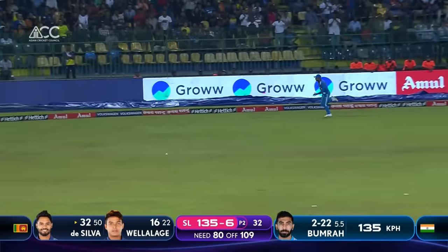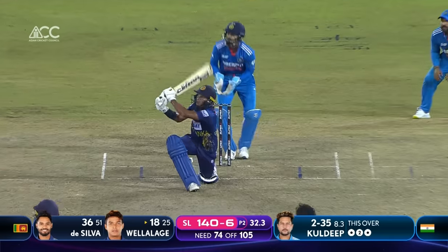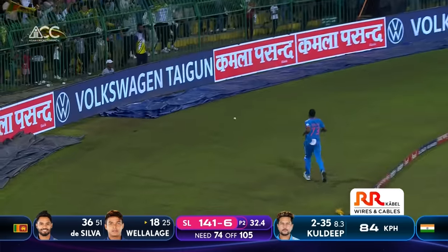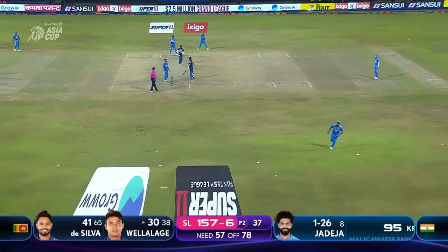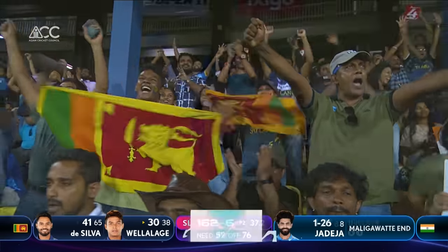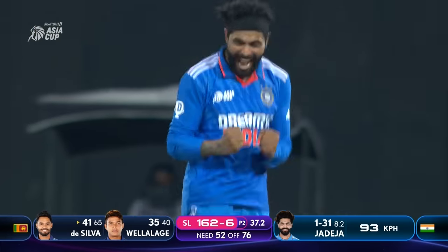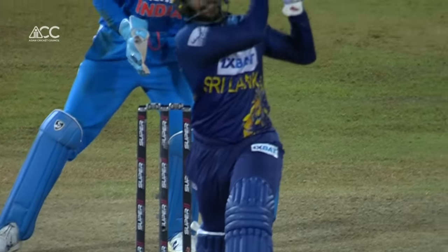Oh, nicely played. Good use of the pace. There's a runaway for a boundary. But he's playing one hell of an innings. What a shot! Flies it all the way. No invitation needed. What a shot this is. Lost patience, and Jadeja has got a wicket. India right back.